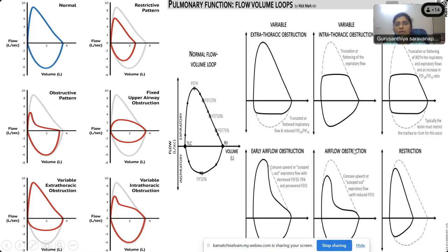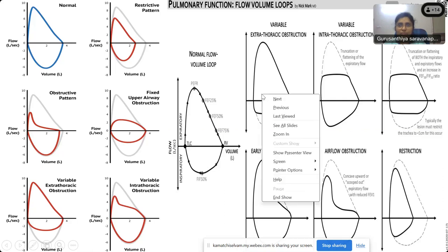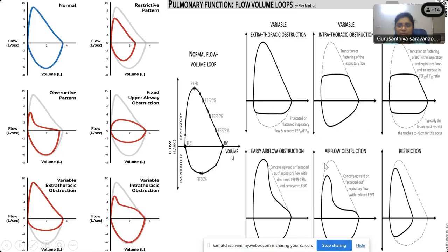So coming on to the restrictive pattern. So these both are clear. Am I clear? Anyone, please? Hello? Yeah. Okay, then the restrictive pattern.